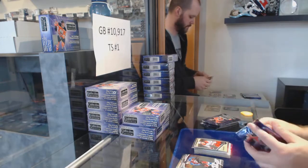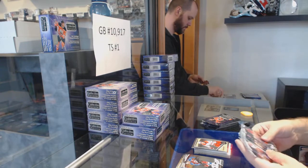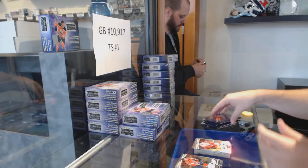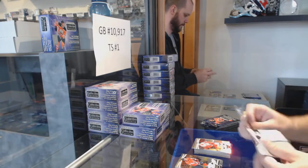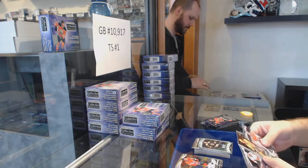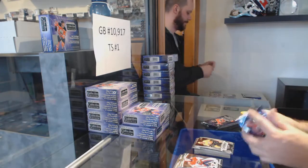Tarvainen retro for the Carolina Hurricanes. Marquee rookie of Prokhorkin for the Kings. Mantha rainbow for the Red Wings. We've got a marquee rookie of Frederick for the Boston Bruins. Calder frontrunners of Saros for the Preds.